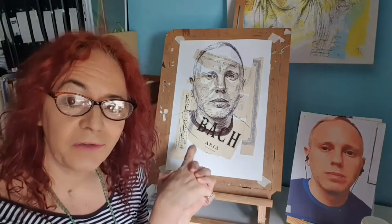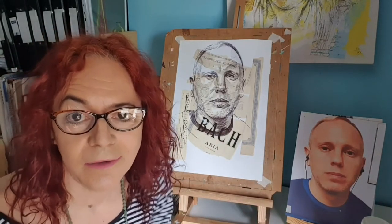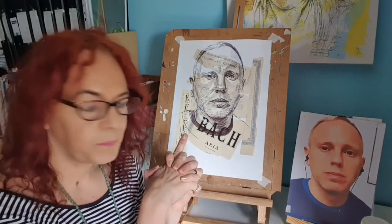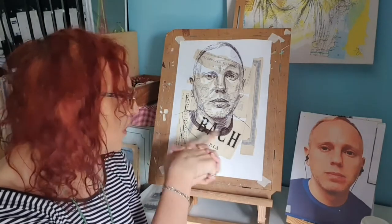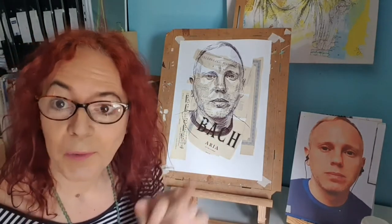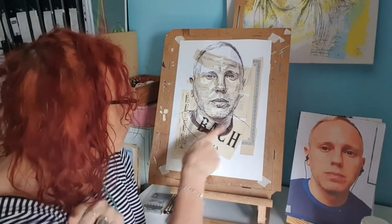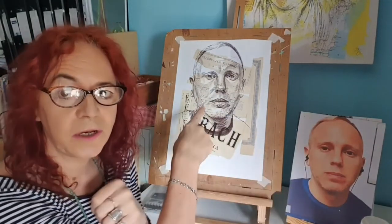When he was sitting on the Sky Artist of the Week programme, he got his dog there as well. He's a big dog lover. So I've raided my classical music stash, and I've been quite corny, and I've picked something by Bach because I thought it would go well with his dog. And when I put the collage together, I did have it in my head that this image was going to go on there.